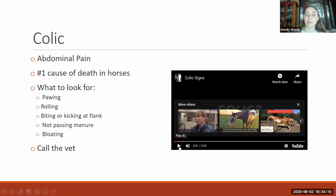Once again, some of these signs, some colics, they don't present very quickly or very severely, but it can turn severe quick. So just know what's normal for your horse. Again, I feel like that's just the best advice to give time and time again, know what's normal, because then you're going to be able to pick up when something's not, that a normal person might not on your horse.